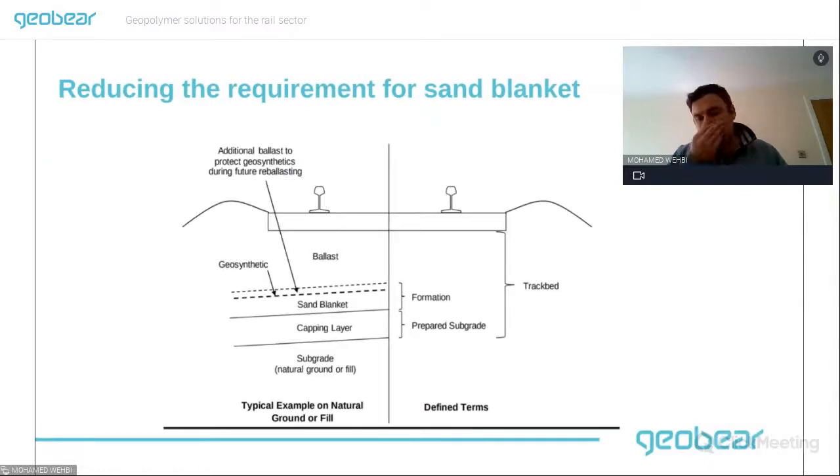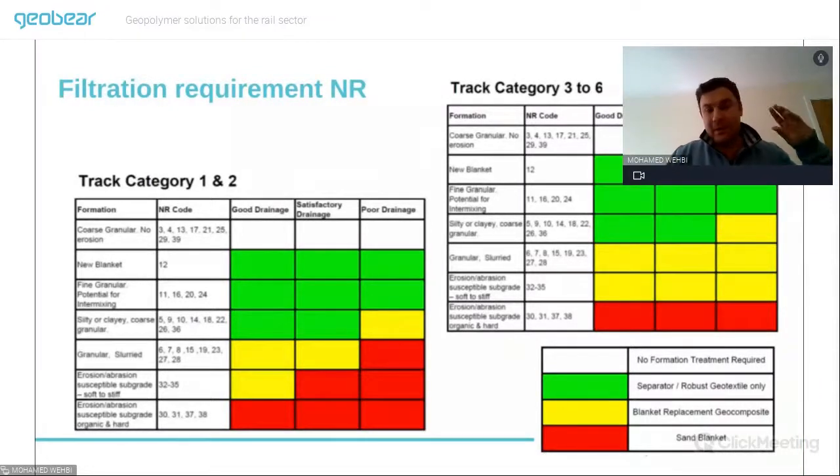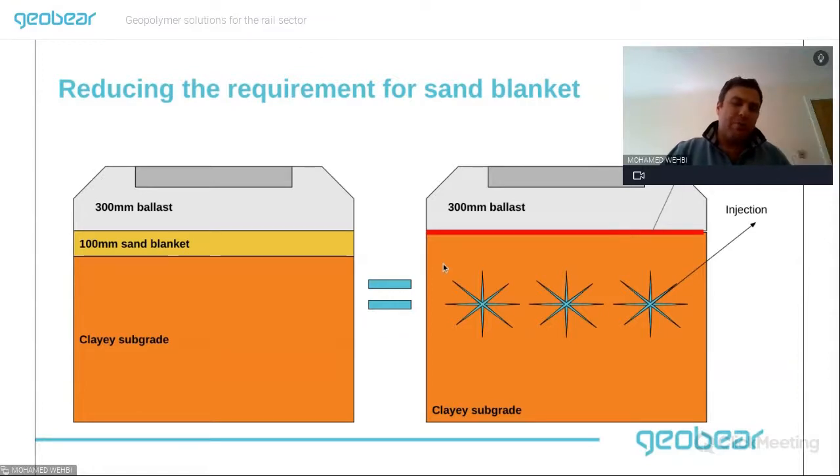We can even use this treatment to replace sand blanket requirements. Network Rail standards tell you that if you've got certain traffic conditions and certain ground conditions, you can switch from the use of a complete 100 mm sand blanket to something called sand replacement geocomposites, which means that you don't have to excavate as much. But that can only be achieved if your ground is competent enough, strong enough. So if you've got almost firm to stiff clay, this is where you can apply this approach and switch from sand blanket to sand replacement geocomposites.